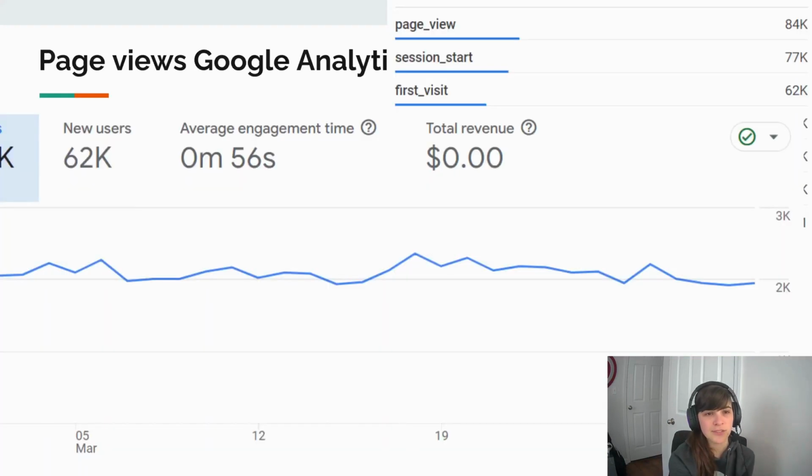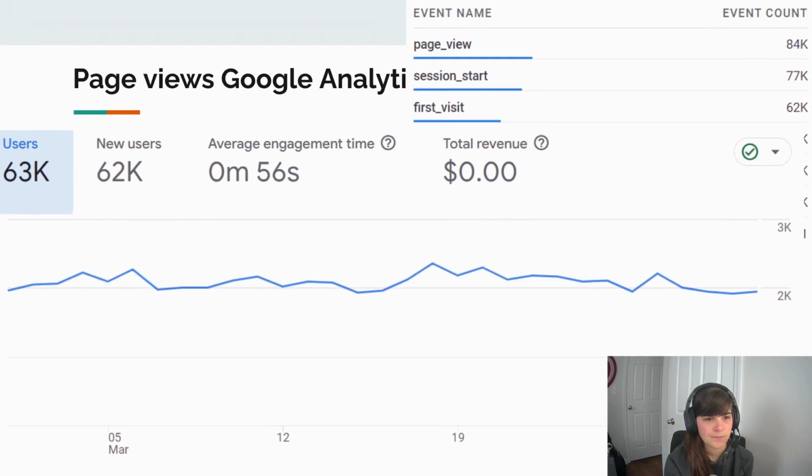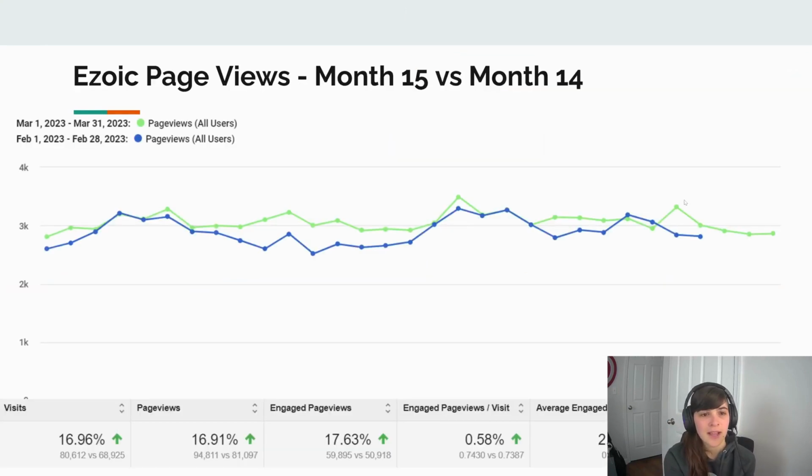So if we look at page views, the users according to Google Analytics were 63,000, but page views are 84,000, which is actually quite higher than last month, which we'll see in a little bit.